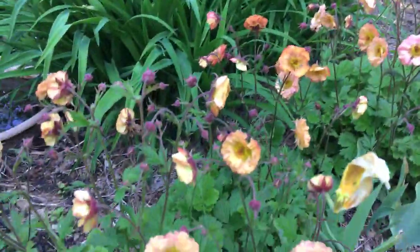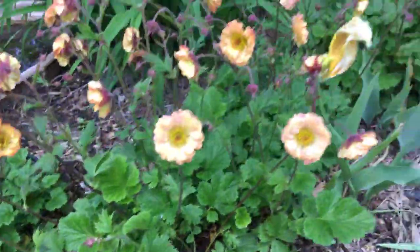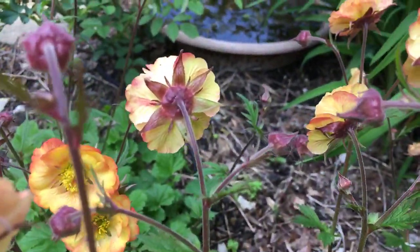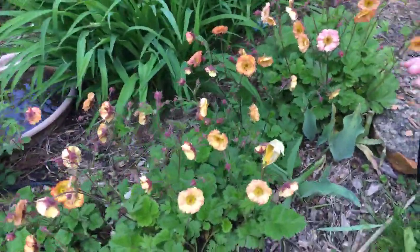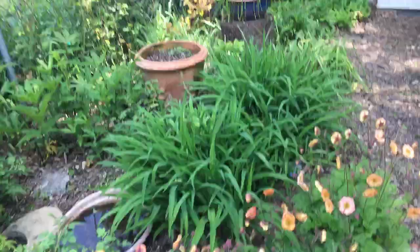And then once the flowers are gone, it's this lovely ground cover. The back of them looks like a starfish. Oh, the back. Yeah, see how the back looks like a starfish? Fun. Yeah, that's the bud opening up to allow for the flowers. These are really quite lovely and unique. Not very common.